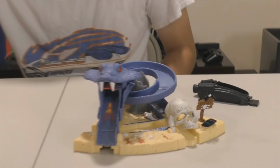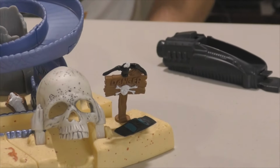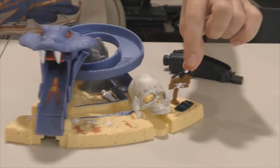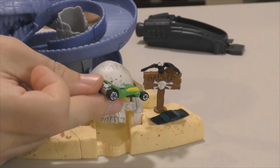This has to be my favorite one of the playsets. I take it back. RoadBeasts is my second favorite now. This one has to be my favorite ultimately because of the skull right here. It's got the vulture sign that says danger on it. It's just really edgy. There's a vulture on this sign. Check it out. It's a vulture with the vulture.